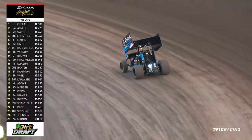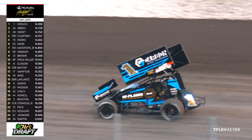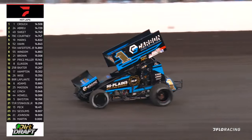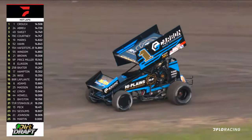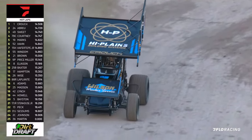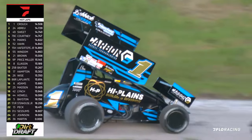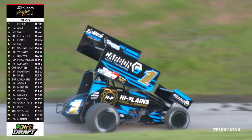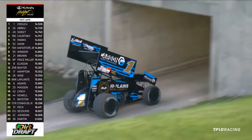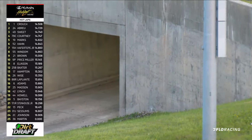Crouch, one of our full-time high rollers, but from the state of Texas, from Lubbock. As the checkered comes out, yellow lights are on. Crouch's 14.508 is better than Rico Abreu in second at a 14.729. Brad Sweet, third quick, 14.740. Tyler Courtney at 14.747. And Brent Marks was fifth at a 14.822. Next fastest in that last session was Blake Hahn in sixth, and then Sam Haferty Jr. seventh. They'll make their way through the tunnel and head back to their trailers.